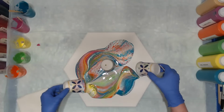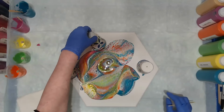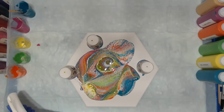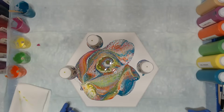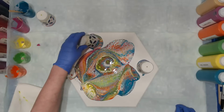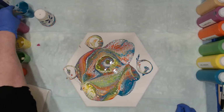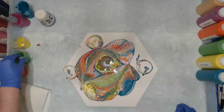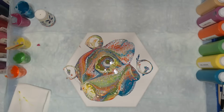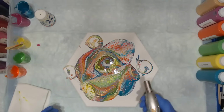Terry, you just missed my first pour. Ooh, they're bright. They're bright. Okay, let me give it a quick torch. I agree, Carrie. It looks like rainbow sherbet.